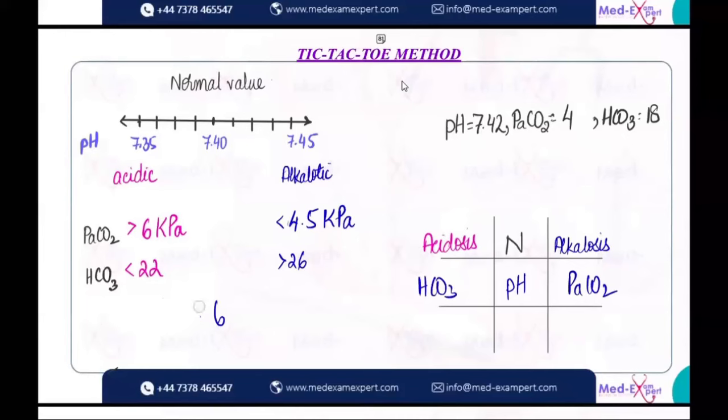Now here we are confused that the pH is in normal limits because it is in a full compensation. Now we have to see where pH is on the spectrum. Blood pH is falling into which spectrum? It is falling into the alkalotic part, slightly basic. We will not call it partial compensation because the pH has come to normal. So this is a full compensation.